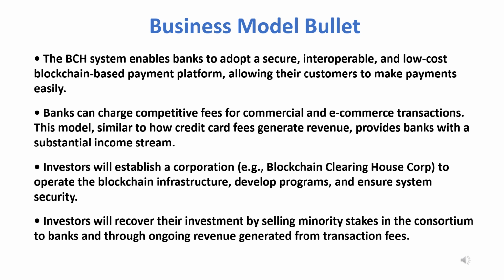Regarding the business plan, this is it in bullet form. First, the BCH system enables banks to adopt a secure, interoperable, and low-cost blockchain-based payment platform, allowing their customers to make payments easily. Second, banks can charge competitive fees for commercial and e-commerce transactions. This model, similar to how credit card fees generate revenue, provides banks with a substantial income stream. Third, investors will establish a corporation, e.g., Blockchain Clearinghouse Corp., to operate the blockchain infrastructure, develop programs, and ensure system security. Finally, investors will recover their investment by selling minority stakes in the consortium to banks and through ongoing revenue generated from transaction fees.